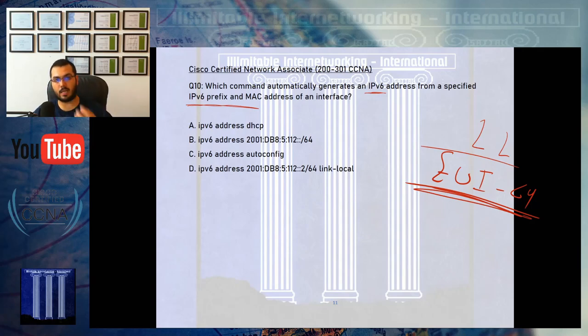So taking this MAC address in a link local EUI-64 modified equation will give you a link local IPv6 address. But the question here is, which command should I type inside the port to generate this link local? Number one will be IPv6 address DHCP. We are not talking about DHCP at all. This is not DHCPv6. Next is IPv6 address with this address.